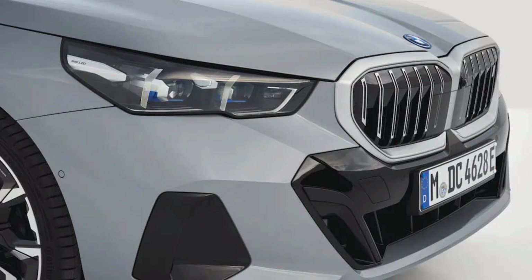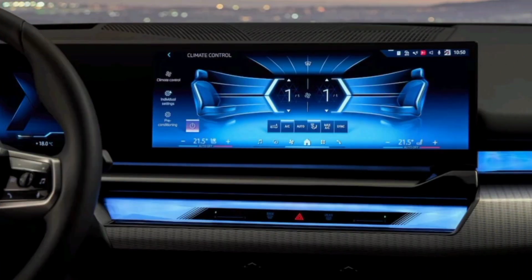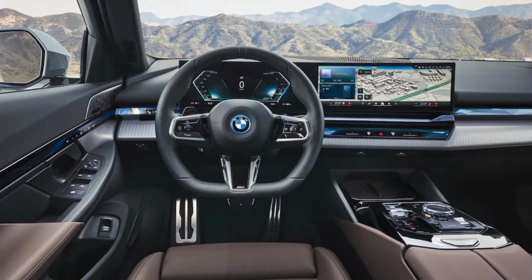Headlights: the i5's headlights are full LED units. They provide excellent illumination in all weather conditions. The headlights also feature a distinctive design, which helps to set the i5 apart from other vehicles.